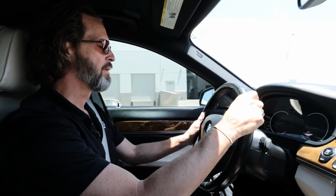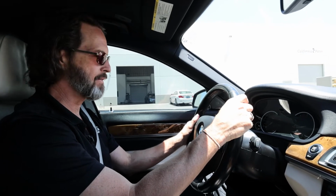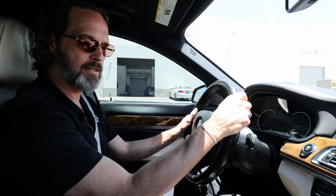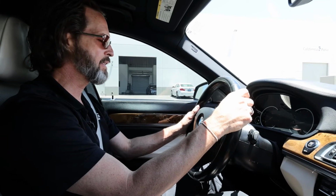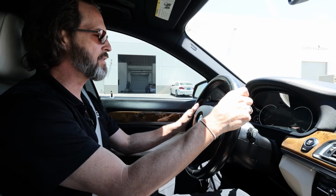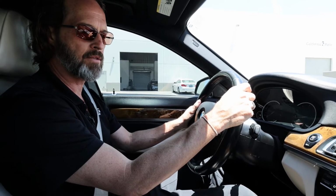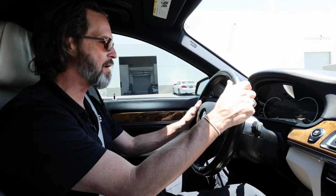Well, folks, although it has a couple blemishes on the seats, a couple really mild ones outside, this, no joke, is a really nice car. It drives great. It's fast. It feels like you're driving a car that was built not that long ago. Certainly not 8 years ago. That's for darn sure. Nice car, folks.